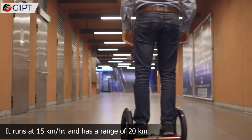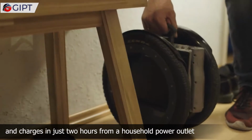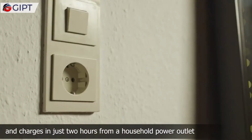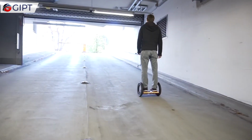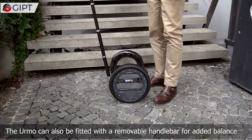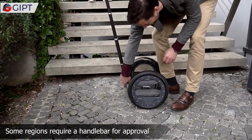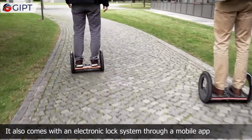It runs at 15 kilometers per hour and has a range of 20 kilometers and charges in just 2 hours from a household power outlet. It can hold up to 100 kilograms of weight. The Urmo can also be fitted with a removable handlebar for added balance. Some regions require a handlebar for approval. It also comes with an electronic lock system through a mobile app.